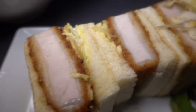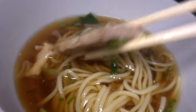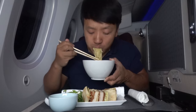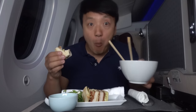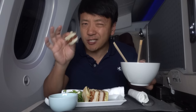Pork cutlet sandwich is one of my favorite things to eat in Japan. And then there's the soba noodles. Looks good. Nice meaty slab of chashu. Good looking stuff. It's pretty chewy noodles. This is surprisingly good. It's even got a nice crunch on the outside of the pork.